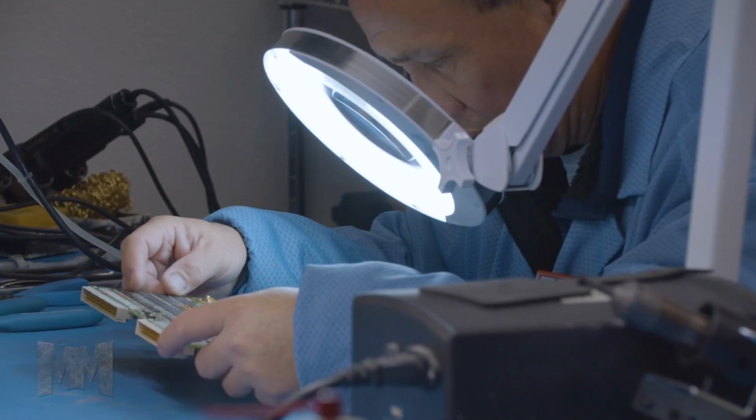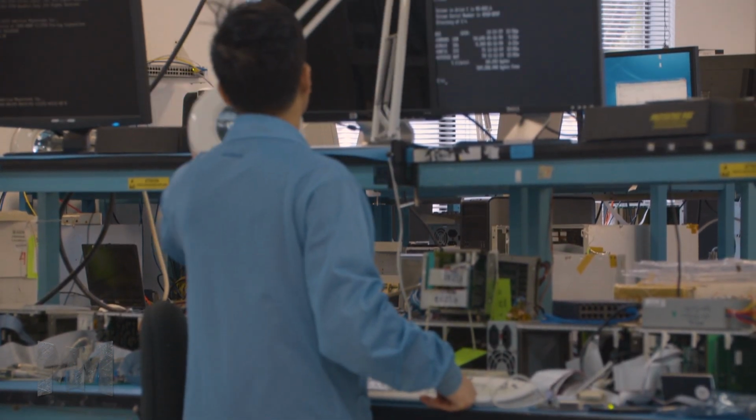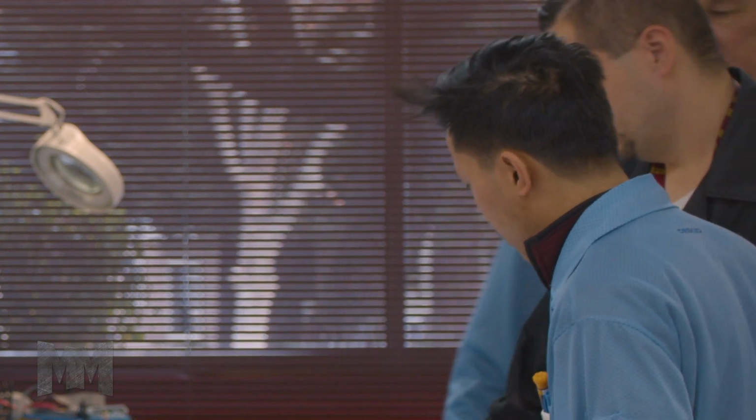GDCA ensures these products perform exactly to their original design specifications, whether for an additional 2, 10, or 20-plus years. Essential to this approach is establishing trust with the original manufacturers and safeguarding their intellectual property.